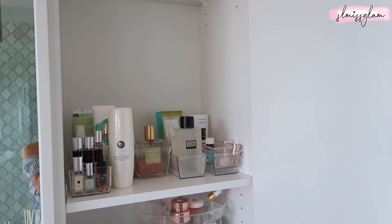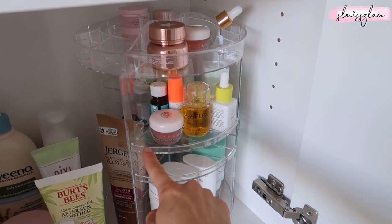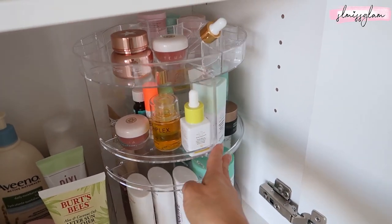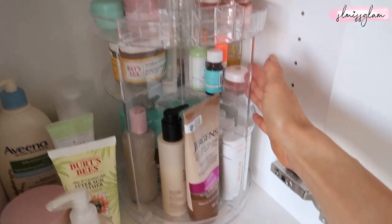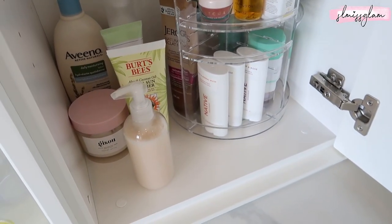And over here, I am actually loving this spinner. So you guys would have known I got this off Amazon. I showed it in one of my previous vlogs, but I have loaded it up with skincare, and I just love it. It's so easy to use and easy to see everything. So I definitely would recommend getting one if you're looking for something that organizes your skincare or your makeup. So yeah, I really do like that.